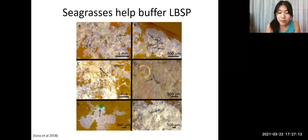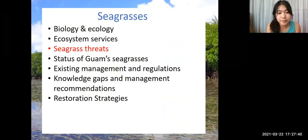Seagrasses might also even help increase the pH and locally help reduce the impacts of ocean acidification for our corals. If the seagrasses are healthy themselves and net autotrophic, they can increase pH by about 0.38 potentially. And then they also do other things, like they can even reduce the amount of bacteria in the water, which can help lower coral disease. So lots of ways that they help improve water quality.